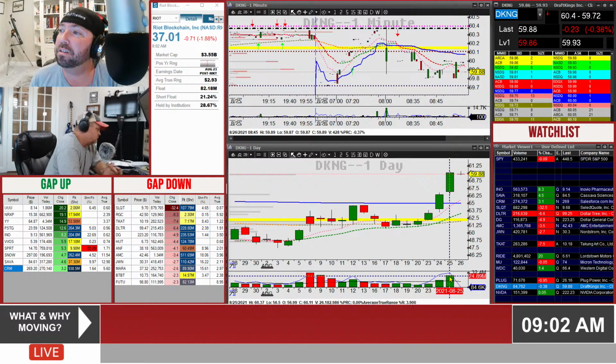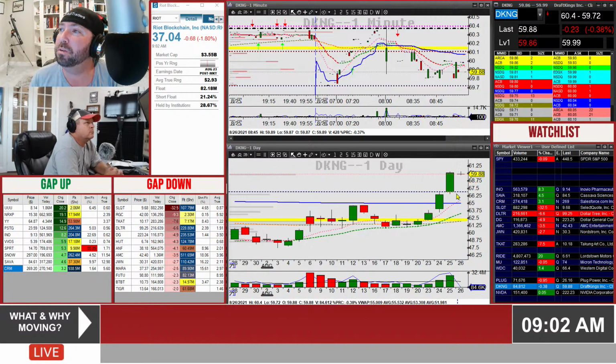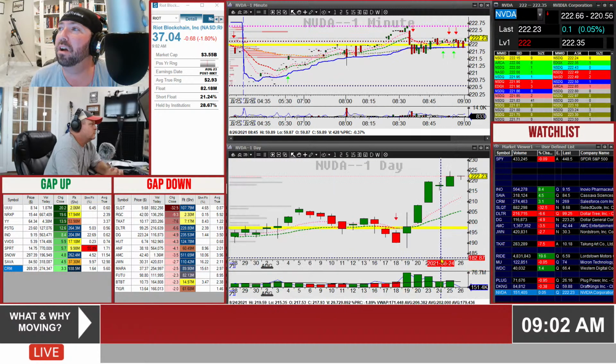The only concern I have on DKNG, volume a little high. So we might actually consolidate here, maybe do an ABCD on the daily off of this. But good looking ticker otherwise.